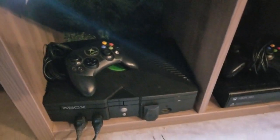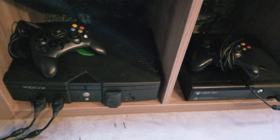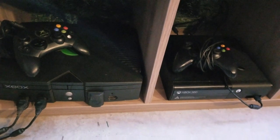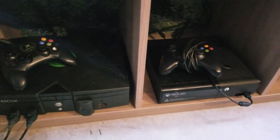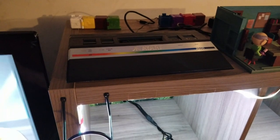And then the Xbox, got the original Xbox and the Xbox 360. I've honestly never been an Xbox fan, but you know, kind of like Pokemon, got to catch them all. I got to get all the consoles, no matter if I like them or not. I'm a collector, so that's what I want to do, collect all the consoles. And up here, I got the Atari 2600 Junior.